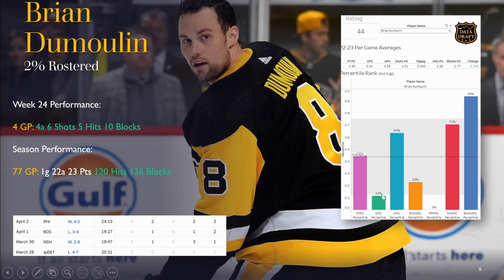Hardly any goals, in fact, just 1 goal on the season. 1 goal, 22 assists, 23 points in 77 games. The hits and blocks are what you're going to own him for. 94th percentile in blocks, 71st in hits, 1.5 hits per game.